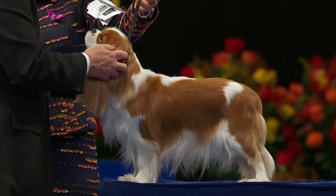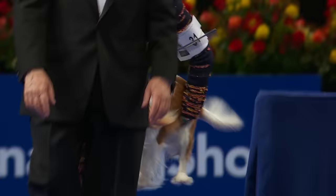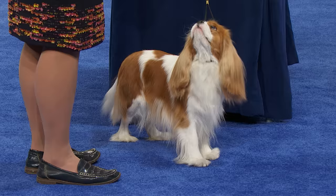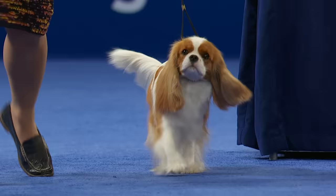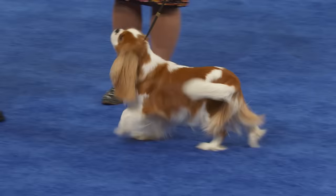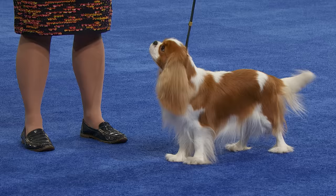Nice. Let's see the bite, please. Good. Down to the logo and back. This is Blenheim, Cavalier King Charles Spaniel. Right around.